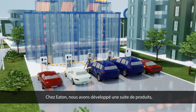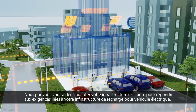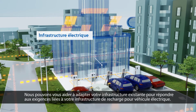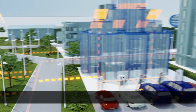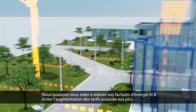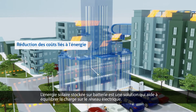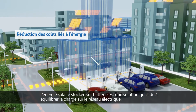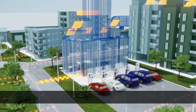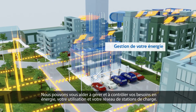At Eaton, we have developed a suite of EV charging and energy management products, software, and systems that we can tailor to your needs. We can help you adapt existing infrastructure to meet the extra demands of your EV charging infrastructure. We can boost power capacity without costly grid upgrades. We can help you minimize energy bills and avoid peak pricing. Battery-stored solar power is a solution that helps balance load on the electricity grid. We can help you manage and control your energy demand, usage, and charging station network.